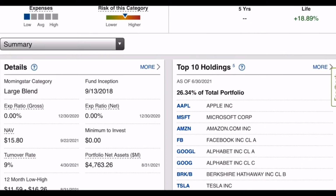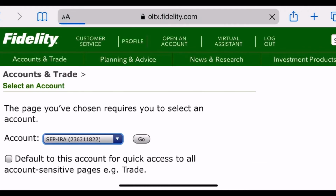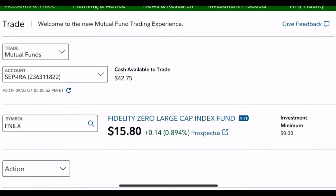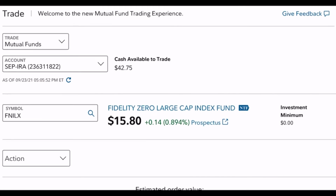Now I'm going to show you guys how to buy it. I'm inside my SEP IRA. If you want to buy FNILX, all you have to do is type in FNILX and then click buy. This is the price for purchasing one share. It's $15.80 at the current time. And you're going to want to click buy.